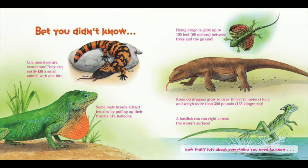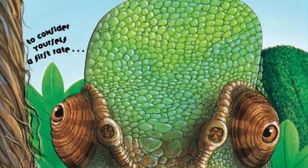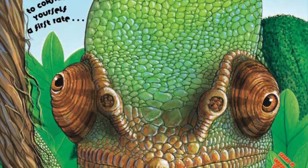Bet you didn't know. Gila monsters are venomous. They can easily kill a small animal with one bite. Some male lizards attract females by puffing up their throats like balloons. Flying dragons glide up to 195 feet between trees and the ground. Komodo dragons grow to over 10 feet long and weigh more than 300 pounds. A basilisk can run right across the water's surface. Now that's just about everything you need to know. To consider yourself a first-rate lizard wizard!